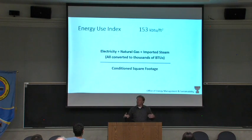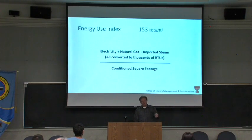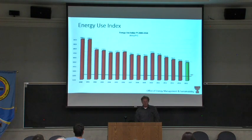It's meant for internal comparison year to year, not necessarily external comparison, because University of Texas publishes a 200, Texas A&M publishes something like 180, and that's not to say that our 150 is better than theirs. It is, but we don't say that. But it's just that this is how we compare to ourselves, not necessarily to others.